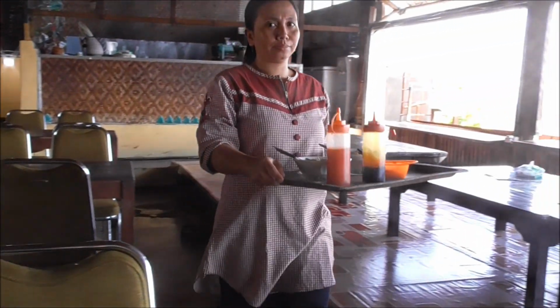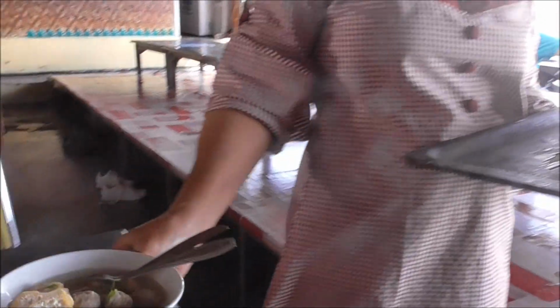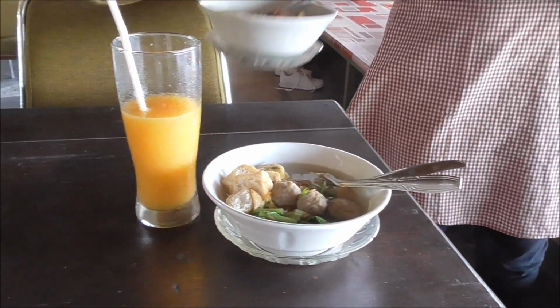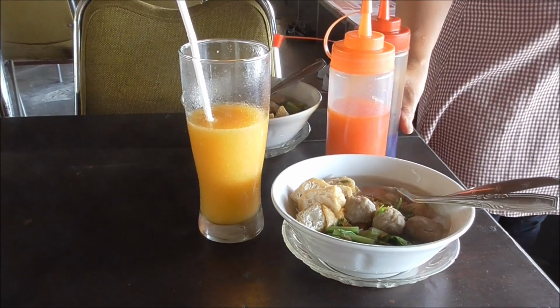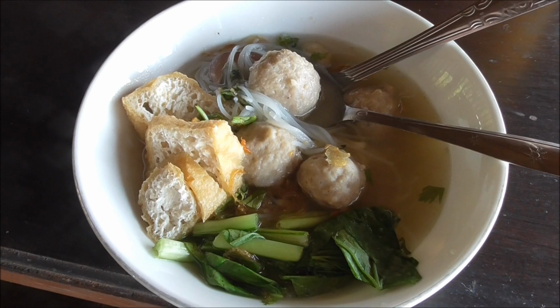And here's lunch coming. Terima kasih. This dish is called bakso.